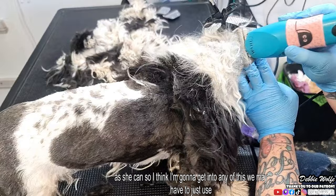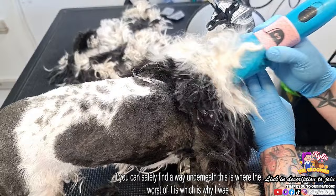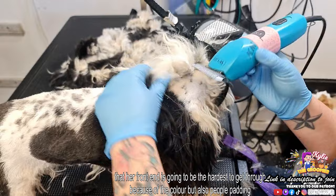If you can safely find a way underneath. Where are we going, is it? This is where the worst of it is, which is why I was guessing that her front end is going to be the hardest to get through. Because of the collar, but also people padding there, or...? But also because likely the last time she was groomed, they probably didn't finish this area.